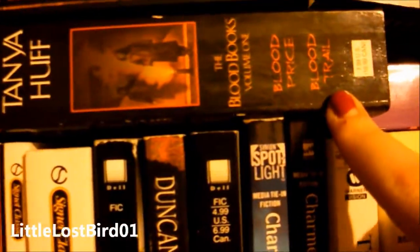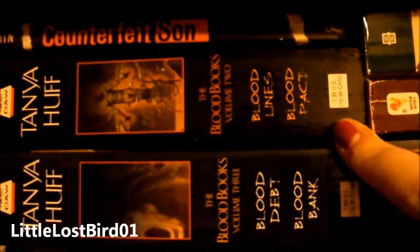Volume 1 contains Blood Price and Blood Trail. Volume 2 contains Bloodlines and Blood Pack. And Volume 3 contains Blood Debt and Blood Bank. And that's a series that, if you ever watched Lifetime's Blood Ties, that's the book series the show is based on. But then we also have Counterfeit Sun by Elaine Marie Alphin.